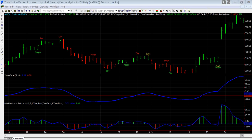We'll try it for the MQ 2 MA cycle indicator. Okay, so I'm going to post this for everybody and see if you can see that. And take advantage of that. The surge setup is one of my favorites as well. The surge and acceleration, those are two that get away from people a lot, and they can be really powerful as well.